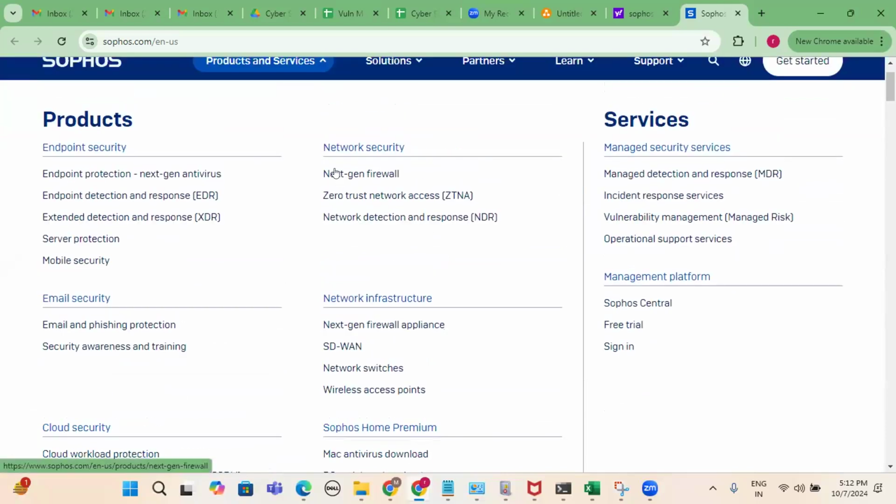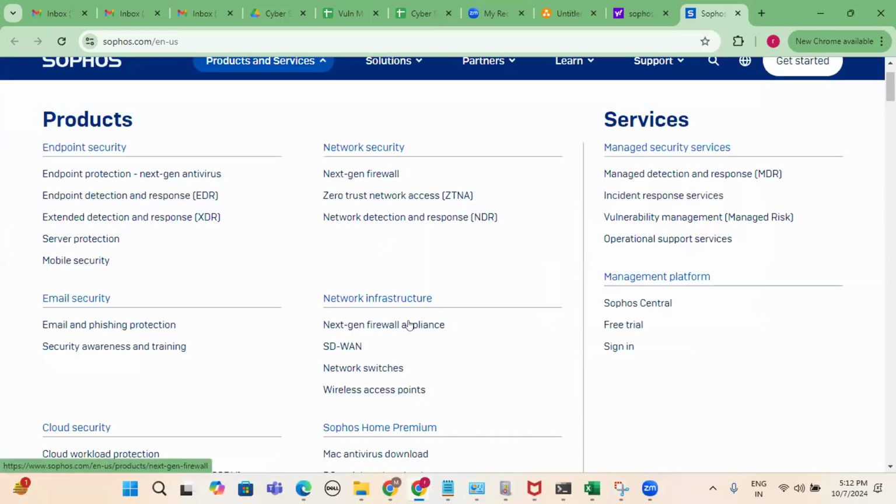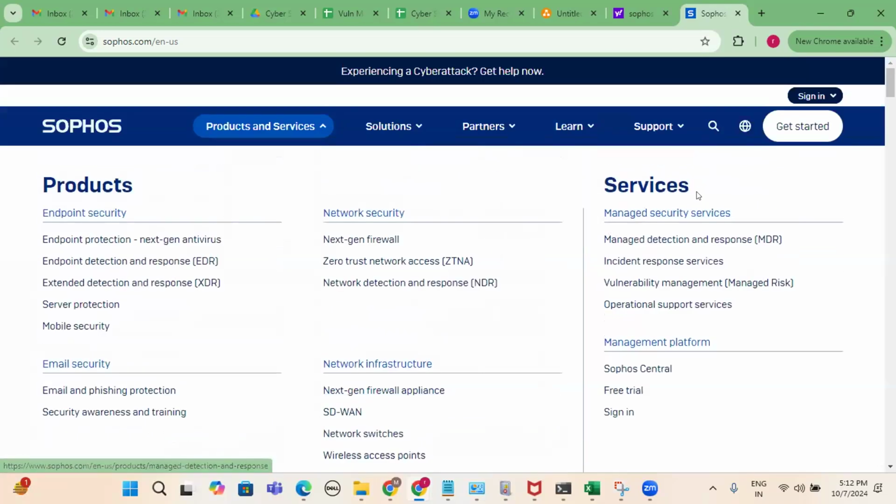Actually, this next generation firewall, they mentioned under both. They should not keep it under here; they have to keep it under the above one, where next generation firewall is already mentioned. Next one is SD-WAN. And finally, these are all home oriented: one is antivirus, second one is PC related antivirus. On the services side, they provide other services as well, like MDR, which is equivalent to a SIEM tool and SOC operations, but it takes care of automation and incident response services as well. They have their own SOC team, who take care of 24/7 SOC operation for all these products, and similarly vulnerability management and other operational support.